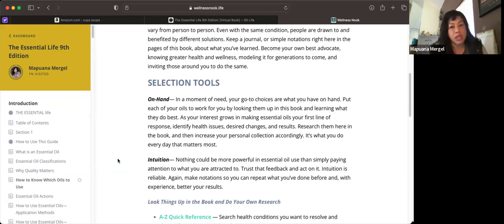So it's recommended that you keep a journal of some kind, perhaps in the notes section on your phone, or write it down in a real journal, or make simple notations. It says right here in the pages of this book, which I have not figured out how to do on this virtual book, about what you've learned.